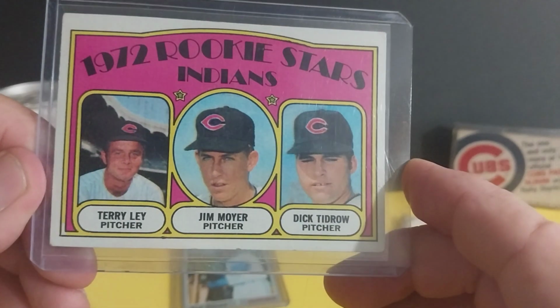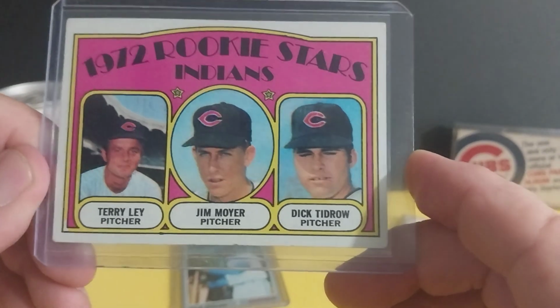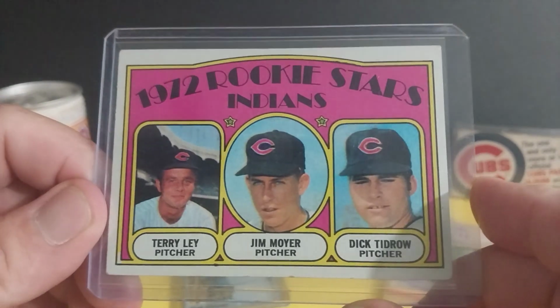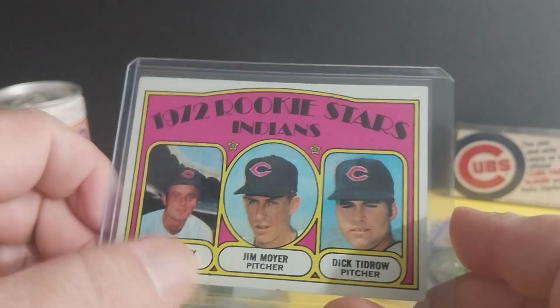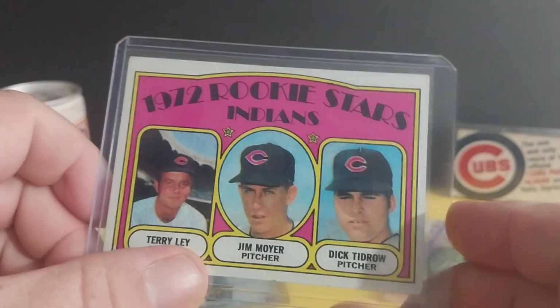Then another 72 rookie stars, this time for the Indians, Dick Tidrow. I remember him pitching for the Cubs. Don't know much about these other two, but I do remember Dick Tidrow when he played with the Cubs. So there's that.